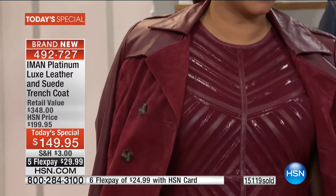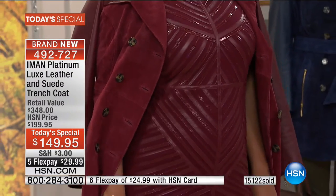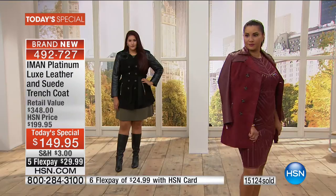Because if it's a stiff coat, once you belt it, it sticks out. It does. You're right. But this falls really naturally to the body.